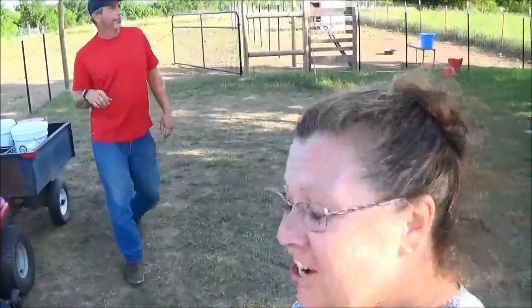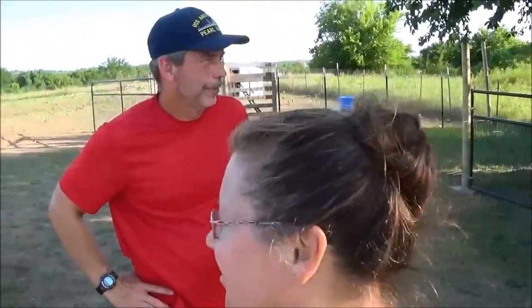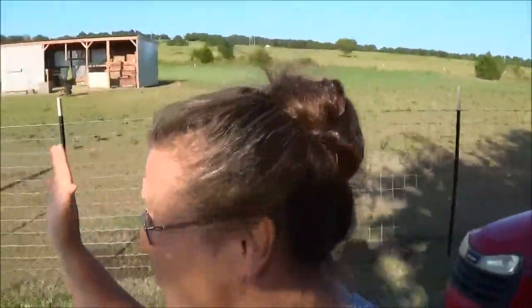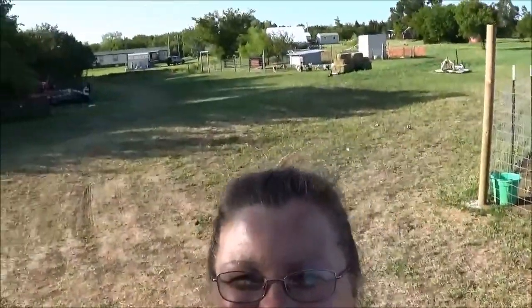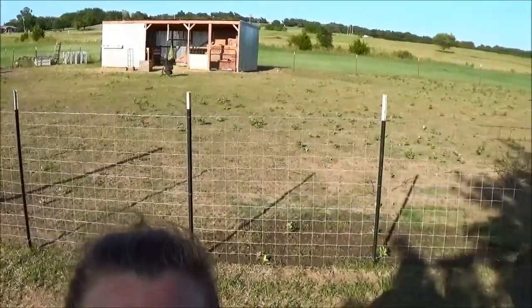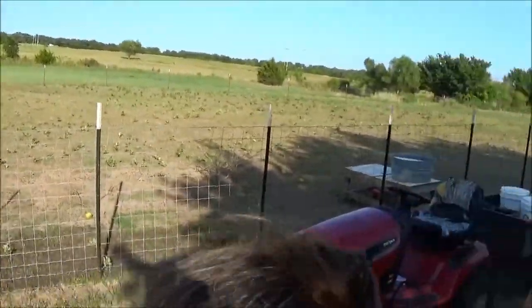It's hot. It is hot. We're like 100, 103 or whatever. We're up there. It's warm, but we thought we'd bring you guys up and show you what just a few inches of rain will do to our pastures. Would you look at this?